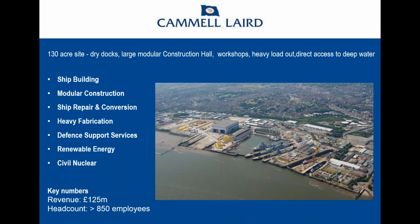The site's long and thin. It's getting on for 3/4 of a mile in length. It's 130 acres in area. And as you're looking at the screen, everything towards the right of the picture, and you'll see some dry docks, is to do with ship repair and conversion, and everything towards the left of the dock, or the wet basin as we call it, is where the heavy manufacture goes on.